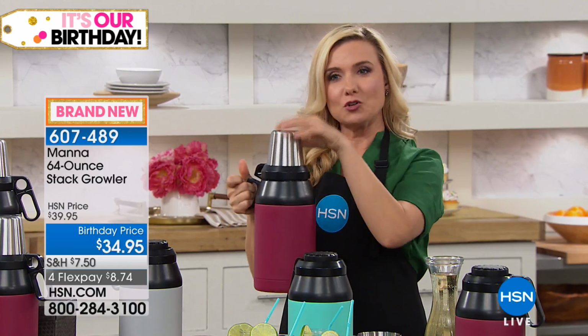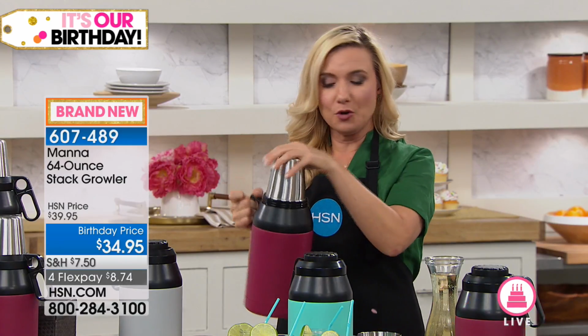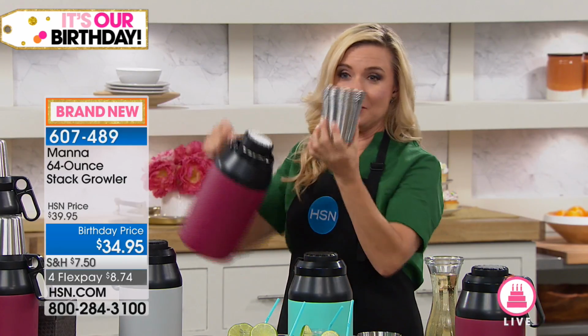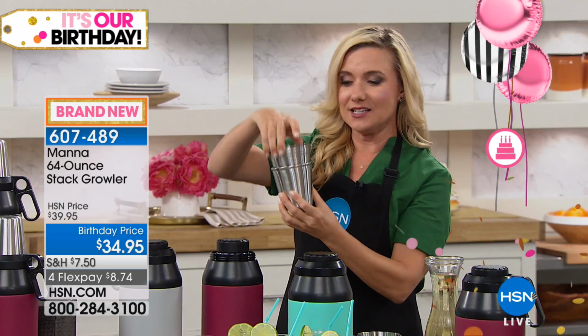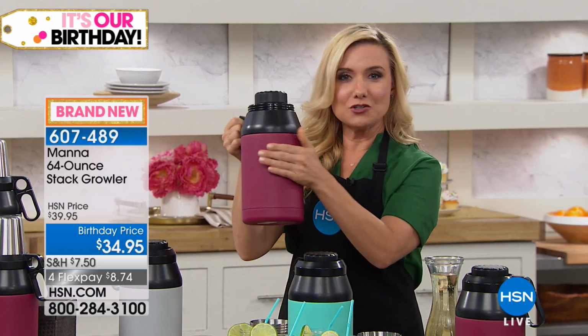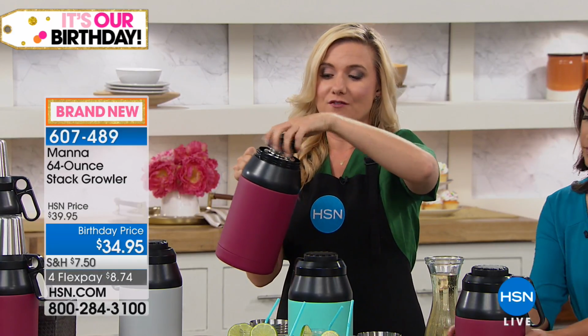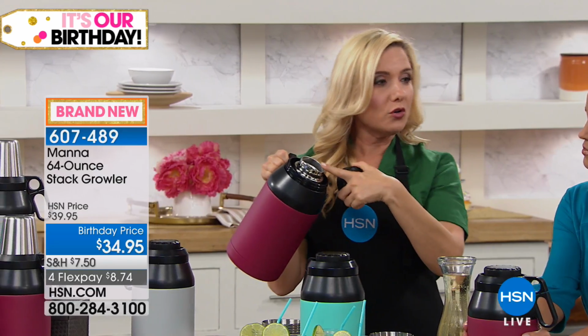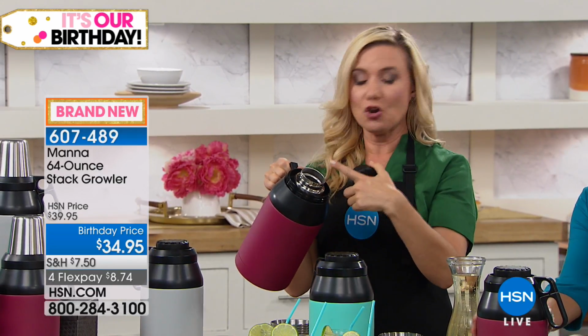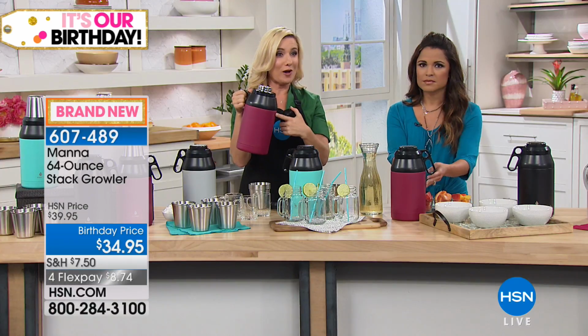You screw off the top so your cups come all with it. You take the top right off. Here's your stackable, removable, reusable cups that are right there. They're stainless steel. They're 12-ounce cups. There's 4 of them there. And then here's your big 64-ounce container. And like I said, there's a seal-proof top. It's vacuum sealed, so it's gonna hold in all of your steam, or it's gonna hold in all of your cold for 24 hours and hot for 12 hours.